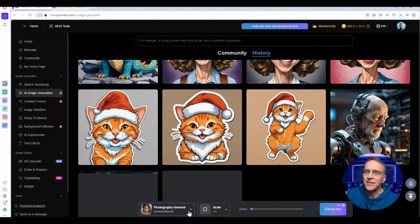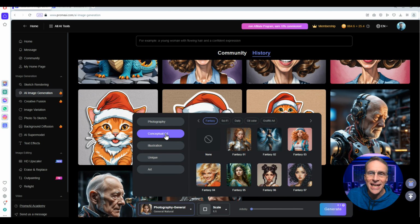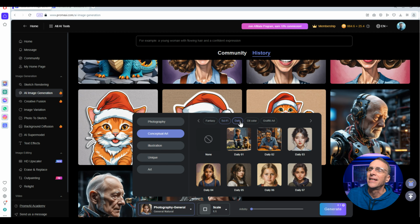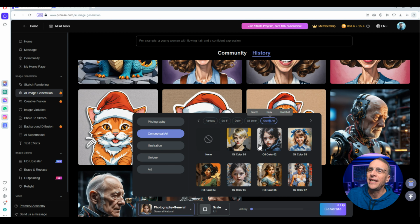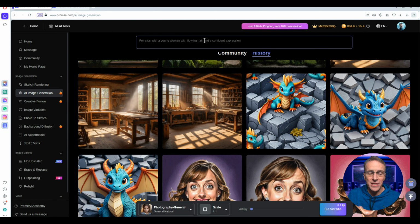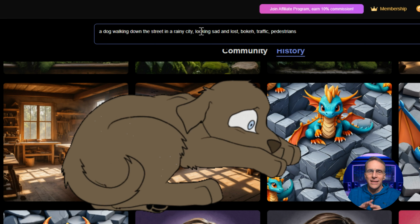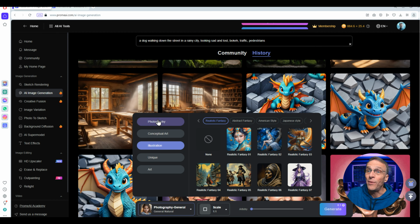And you can choose the styles down here at the bottom when you click your prompt, and you'll see we have photography, conceptual art, and within each category we have sci-fi, daily, oil color, graffiti art, things like this. So you can get just about any look you want. So here's how it works. Just up here you type in any prompt you want. A dog walking down the street in a rainy city looking sad and lost. Traffic, pedestrians, real bingy situation here. Now we choose styles.